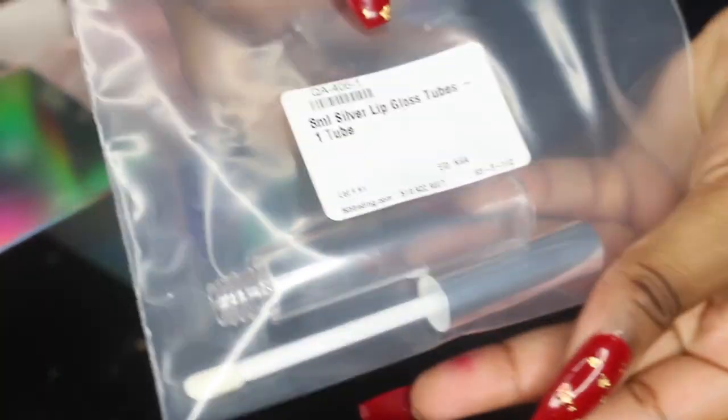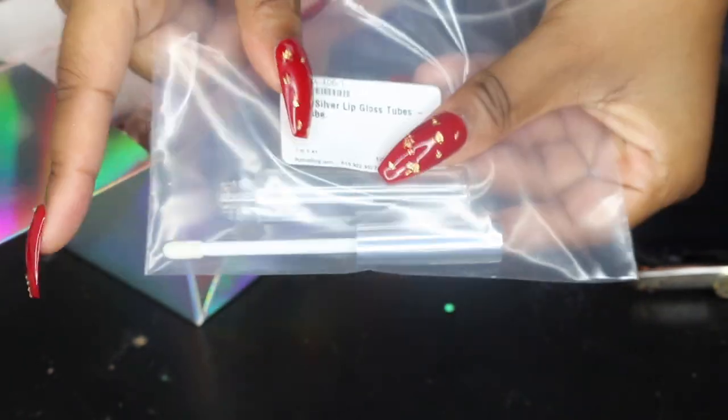So I have to explain this clip. I was really upset. I thought my vendor had forgot to package my stopper for the lip gloss, but you'll see later in the video I found it.